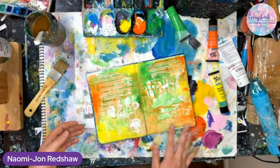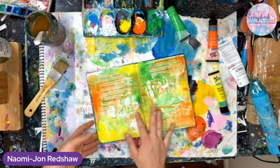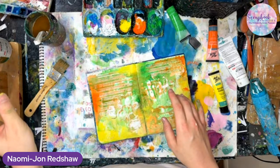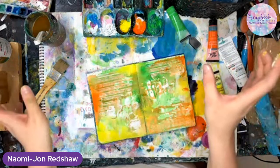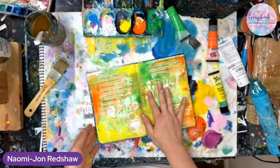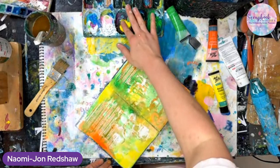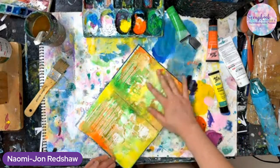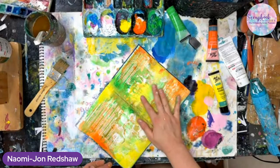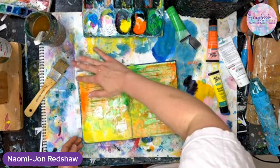So if, say for example, I did a thing that was, lo and behold, because I can't think of anything else, pink and purple, blue and green, I'd have yellow as my joining color. So I'd have yellow to come in and basically join up the gaps of my piece.